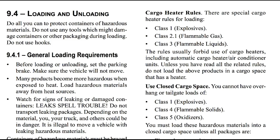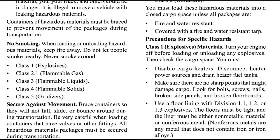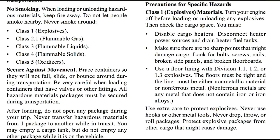Do not transport leaking packages. Depending on the material, you, your truck, and others could be in danger, and it is illegal to move a vehicle with leaking hazardous materials. Containers of hazardous materials must be braced to prevent movement of the packages during transportation.